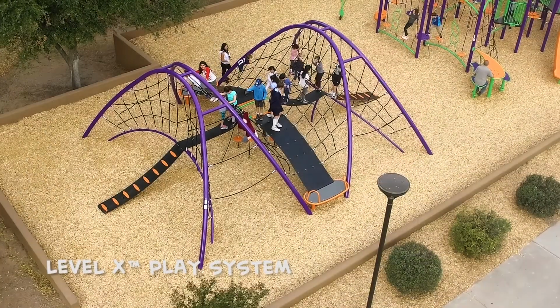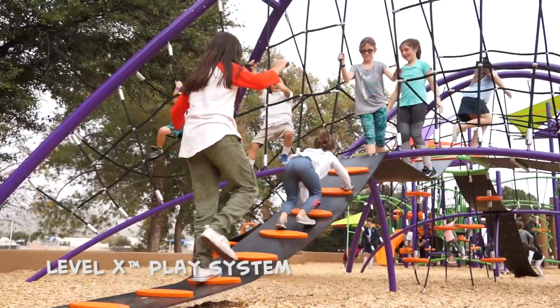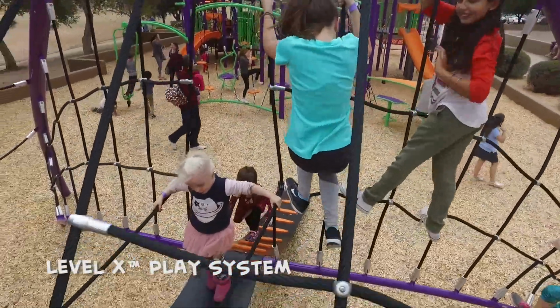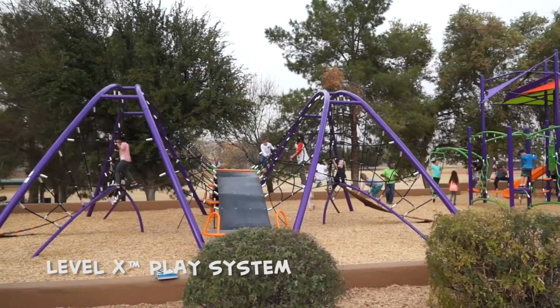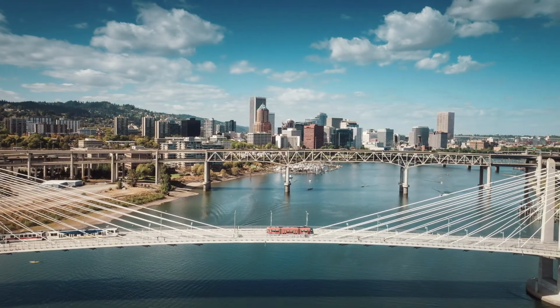At Burke, we really understand that kids love to explore and create their own adventure on the playground. We took that and created a play structure that they could play all day, coming up and down, playing both directions, and really create their own adventure. The Level X play structure is really inspired by urban architecture, including bridges and buildings.